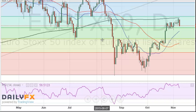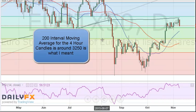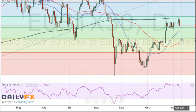I suppose I'm going on a bit here. So I won't show it, but I'll just mention it. If you plot the hourly chart, then the 200-hour line also seems to be significant, and that's around about here. So I would suspect the market is going to touch down to the 200-hour level.